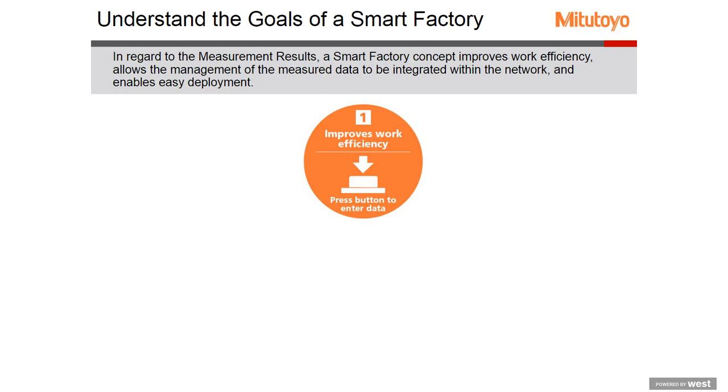Understanding the goals of a smart factory. In regard to the measurement results, a smart factory concept improves work efficiency, allows the management of the measured data to be integrated within the network, and enables easy deployment. So we're going to talk about those one by one.